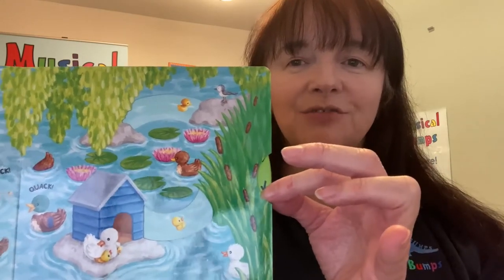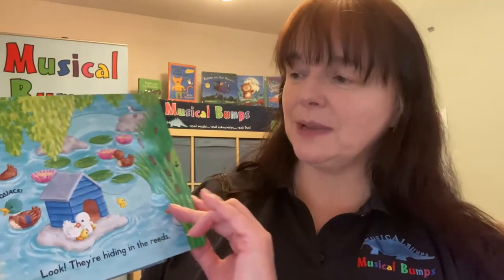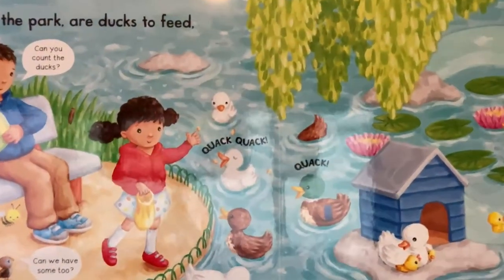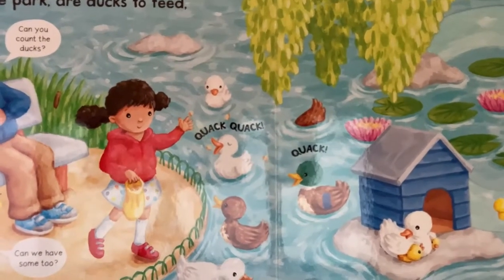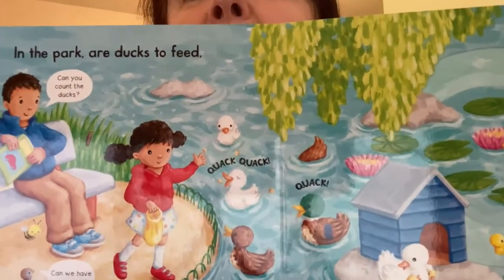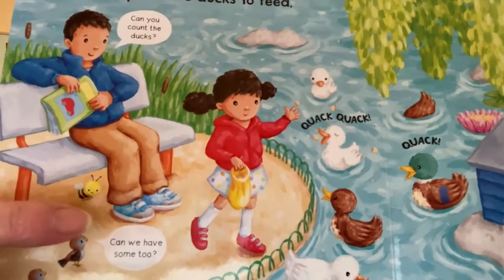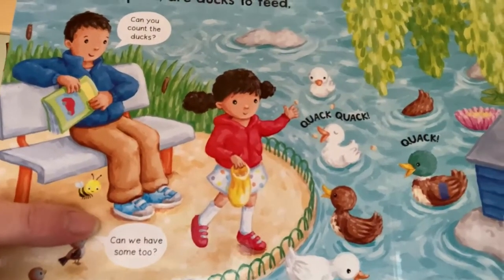This is such an interesting, exciting book. You can make the pictures turn around. Can we see Hickety Tickety Bumblebee on this page? Have you spotted him? I need to look over the top. Is that him? Look, he's underneath the bench.